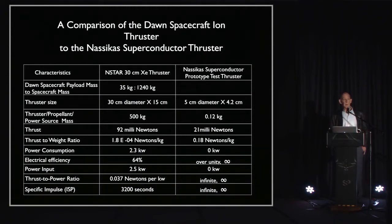And it's not limited how far it can go, whereas the Dawn thruster can only go as far as its fuel will take it. When the xenon runs out, then that's it. So they refer to that specific impulse, 3,200 seconds. It's what they rate it at.